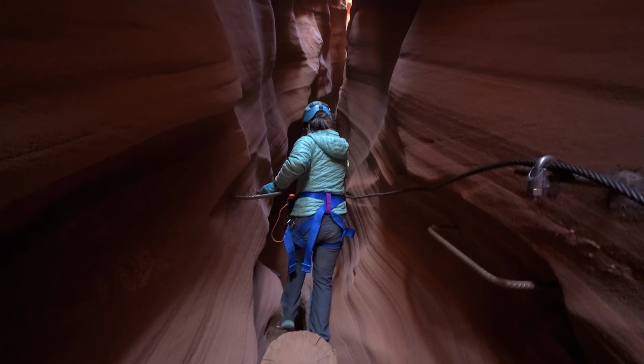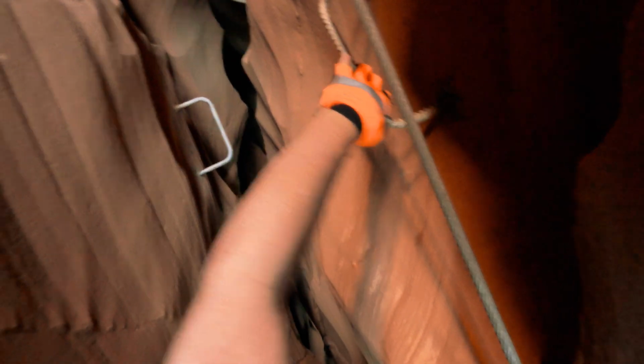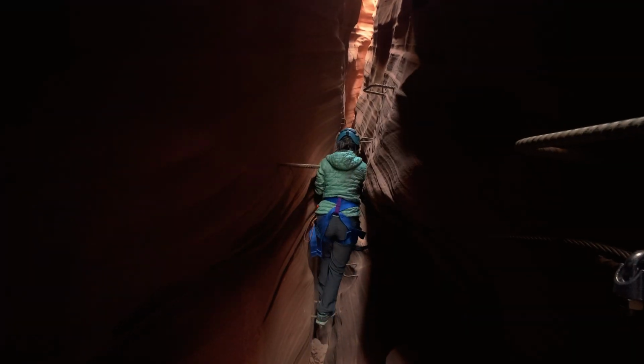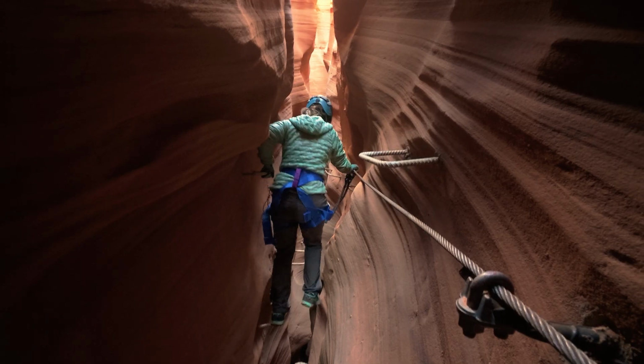This section is where the beauty of this canyon really starts to turn it up to 10. The walls here have that reddish orange hue and that smooth wavy texture that Antelope Canyon is famous for. If, or should I say when you do this, be sure to take a couple of looks down at this point. It seems like the canyon goes on forever below you and it disappears into the darkness. It's kind of creepy and kind of fun.